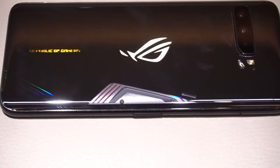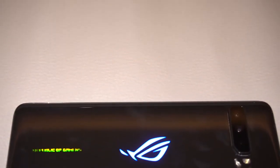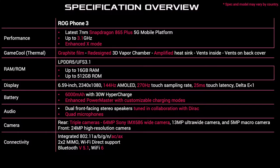This is the brand new ROG Phone 3. In this generation, they are going to bring a lot of software improvements instead of the hardware side. Yes, the spec of it is similar to the last year. Qualcomm Snapdragon 865 Plus, 16GB of LPDDR5 RAM, a massive 6000mAh battery with 30W fast charging.